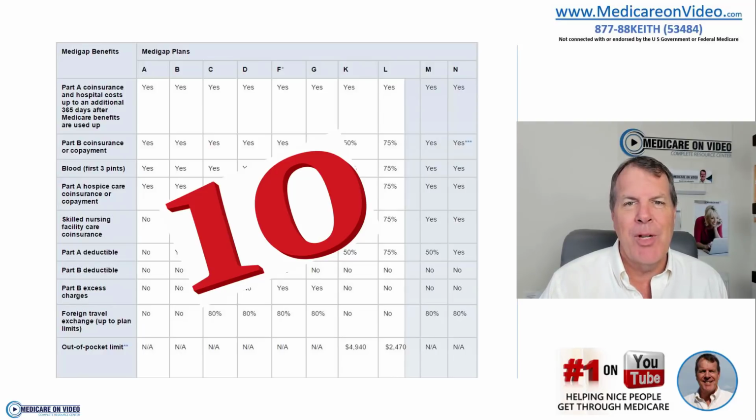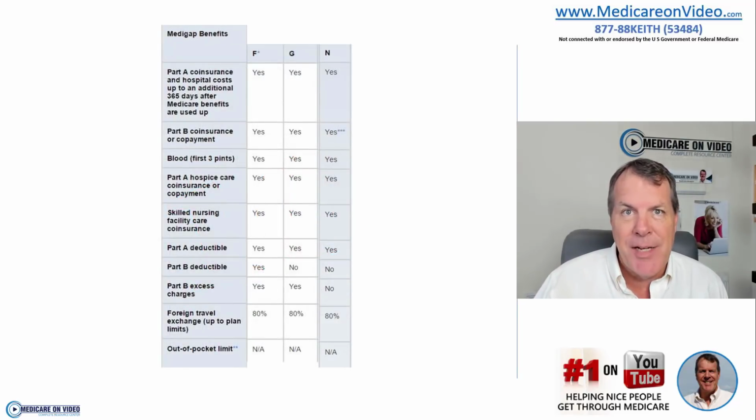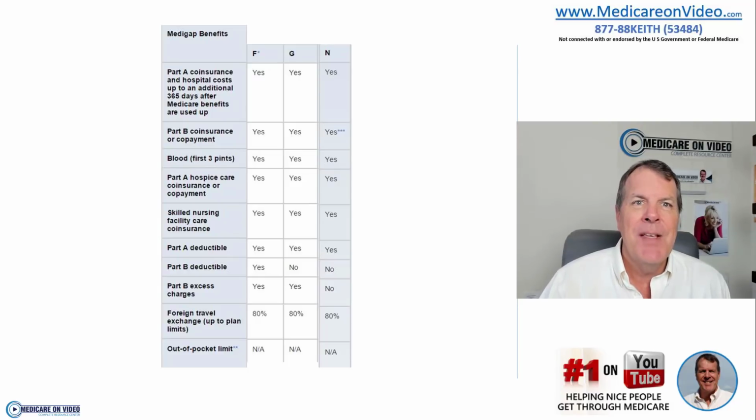So we're going to get there pretty quickly and pretty easy. And again, it's not that complicated. We're going to make it way fewer choices than the 10 or 11 that are here. So when we get kind of down to the meat of it, there's really 3 plans to concentrate on. There's Plan F, there's Plan G, and there's Plan N. And again, FHD in certain parts of the country where premiums are much higher than other parts, FHD makes a lot of sense.